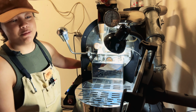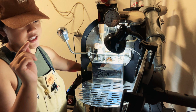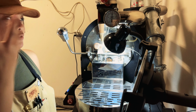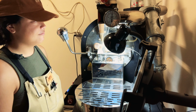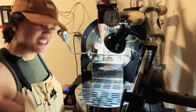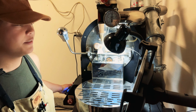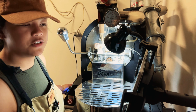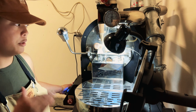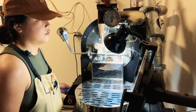I remember Mr. Pablo was like, I needed to be at a whisper of heat when approaching first crack because it was, you know, so receptive to heat. I've been roasting a lot of naturals, so I've been cranking things, you know, just moving things all quick. I mean, did I say naturals? Washed. I've been roasting a lot of washed coffees. So now we have a bunch of naturals in the house.